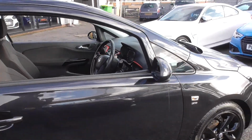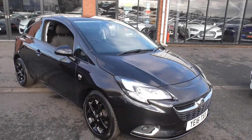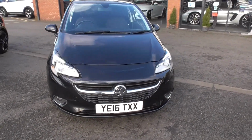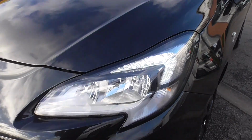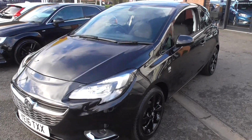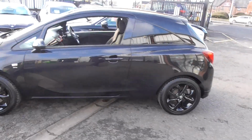I remember my first car was a Corsa 1.2 and it drove absolutely spot on. In my case, my insurance was actually lower than a 1 litre or a 1.2, so it was a win-win. We've got LED daytime running lights as well. Smart looking cars, these.